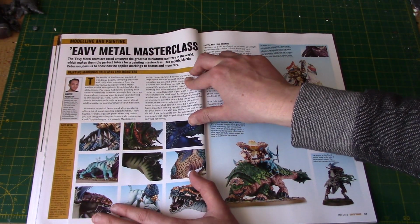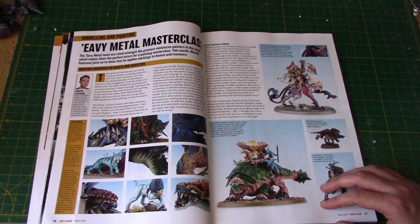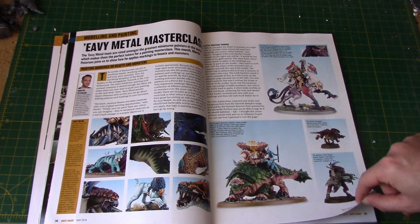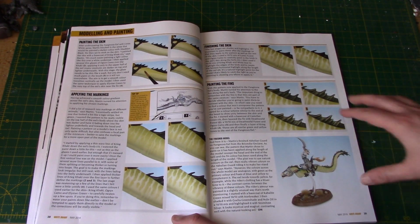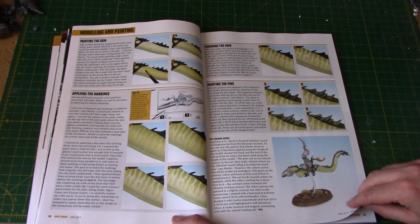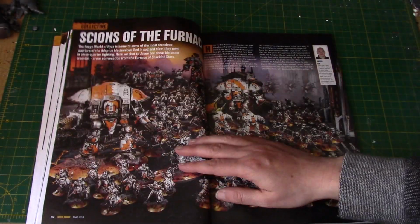Heavy Metal Masterclass is all about painting markings on beasts and monsters. Certainly will come in handy for some of the Deepkin stuff, and of course there are some examples here. So very useful.